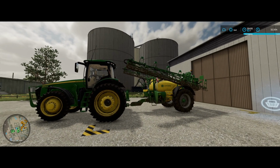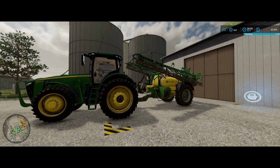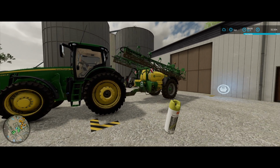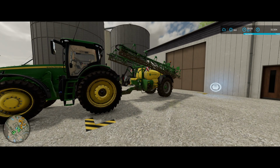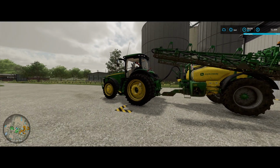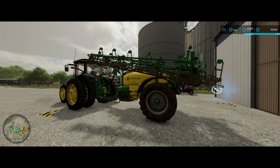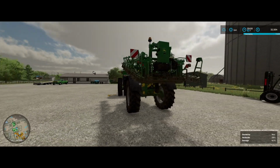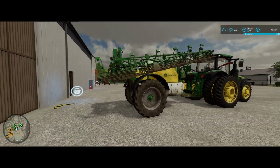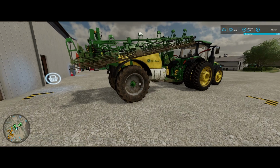Okay. So $3,700 later, it's $3,800. I have some yellow spray paint, and I have a 4-meter extension on this thing. So now it's gone from a 24-meter spray to a 28-meter spray. So yeah, we're good to go. So I'll take this home.